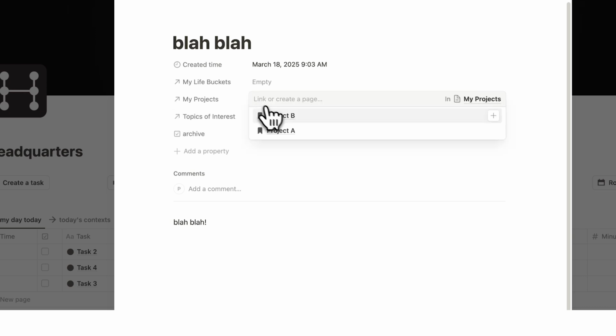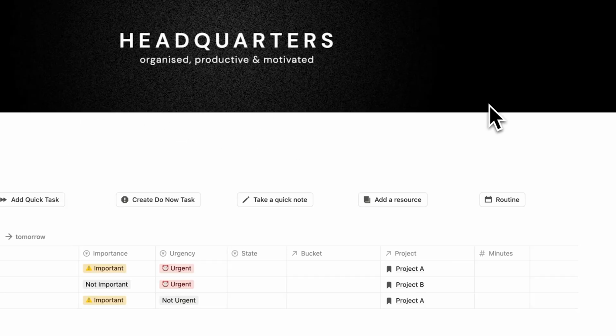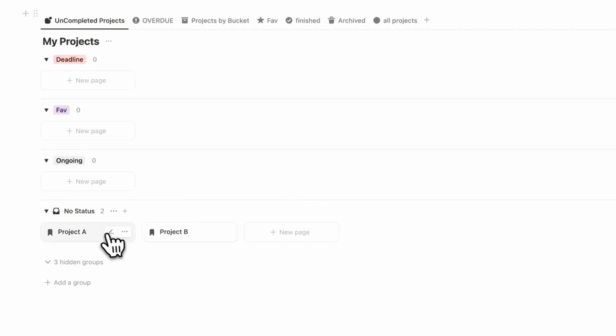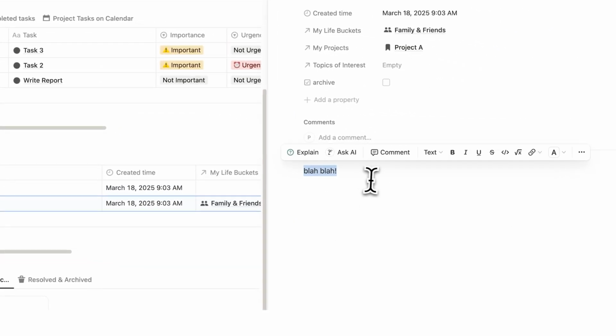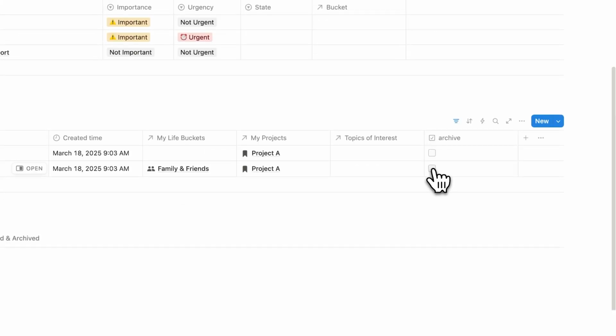Then I can say here, the project is to do with Project A, the life bucket, let's say that's to do with family and friends. I have to remember, blah, blah. And now I click away and now I've taken that note. And unlike a normal note app, it won't now disappear and I'll never see that note again. The next time I'm working on Project A and that's the thing that I'm thinking about, I'll be like, oh yeah, I remember, blah, blah. Look at that. I remember now thinking blah, blah. And you have that note directly here when you need it. And of course, you can archive the notes as well.